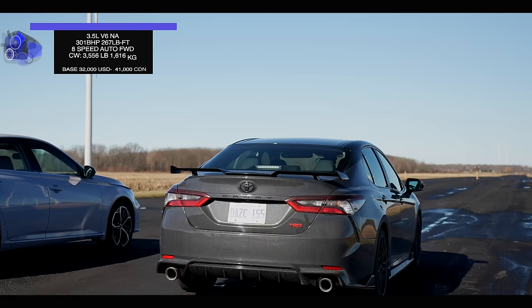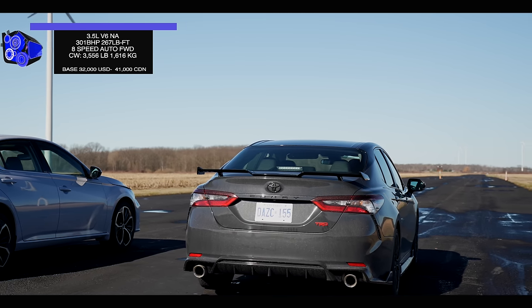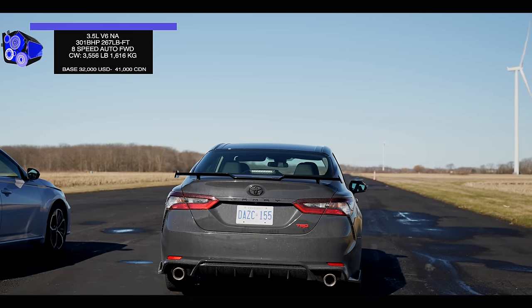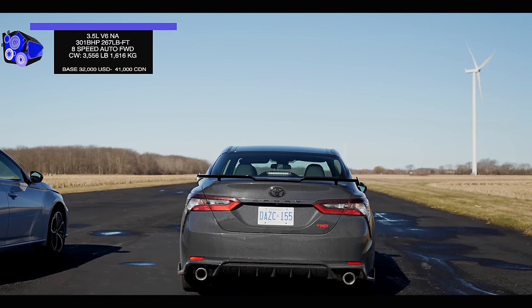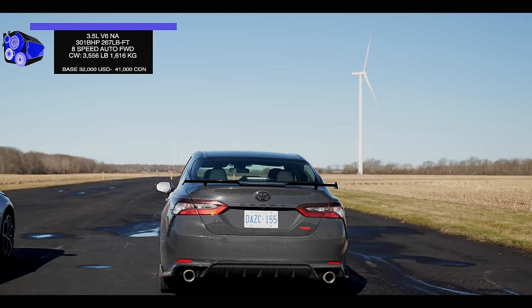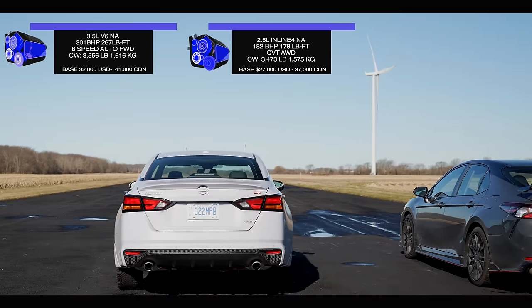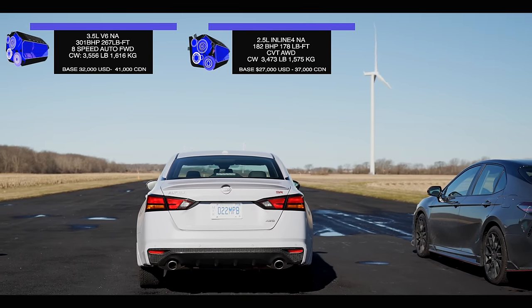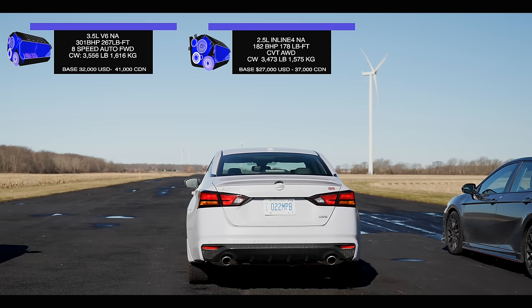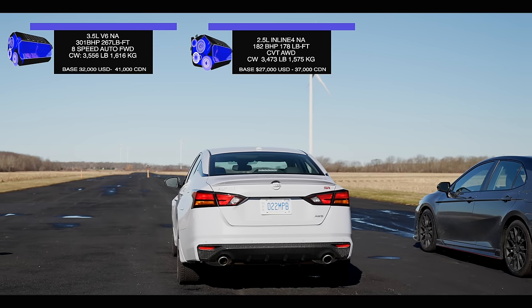The Camry TRD Pro is a front wheel drive 3.5 liter V6 naturally aspirated with an 8-speed automatic transmission, making 301 brake horsepower and 276 pound-feet of torque. It weighs 3,556 pounds. It's not too heavy, but not that light. The Altima SR is an all-wheel drive 2.5 liter direct injected four-cylinder, making 182 brake horsepower and 178 pound-feet of torque. It weighs 3,473 pounds. It's actually lighter than the Camry.